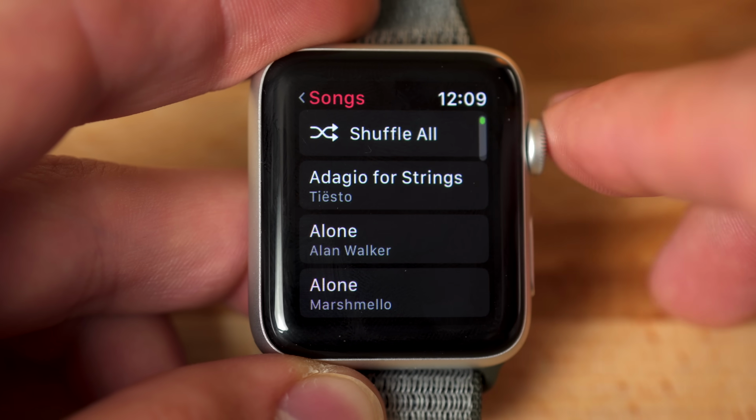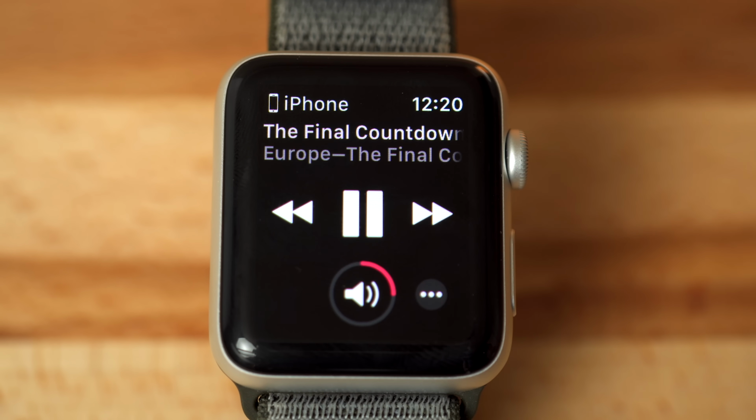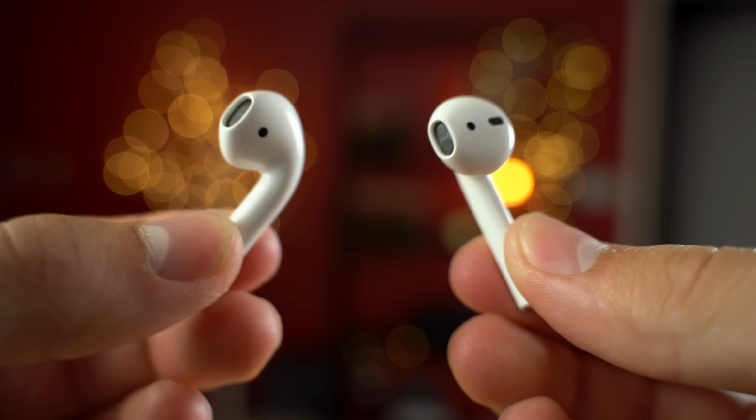What really makes the Apple Watch great is that you have complete control over your music or phone calls right on your wrist. But since the Apple Watch can't play music through its own speakers, you're gonna need a pair of wireless earphones, and look no further than Apple's own AirPods. They get class-leading battery life and fit into Apple's ecosystem like a glove by automatically pairing to every Apple device that's tied to your Apple ID. And you just can't get that with any other earphones.